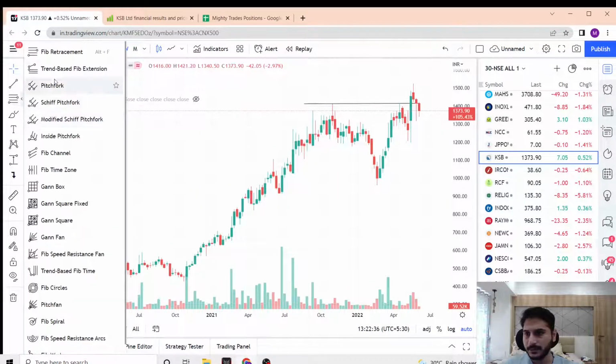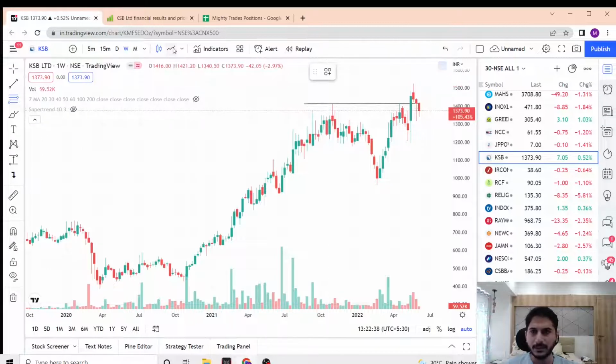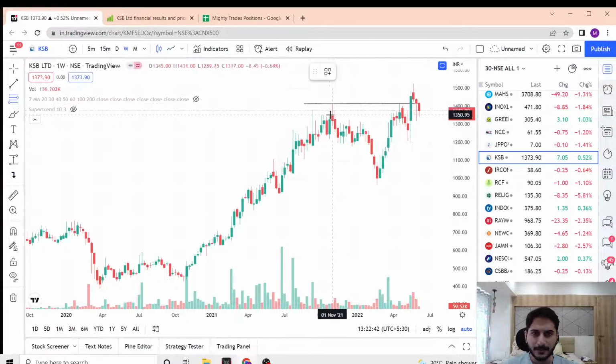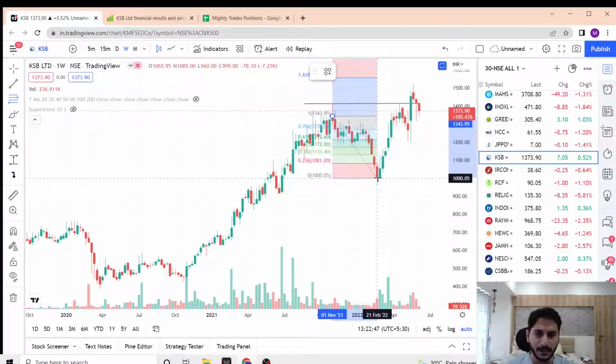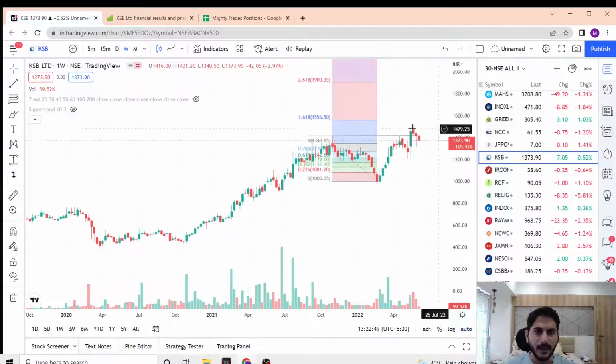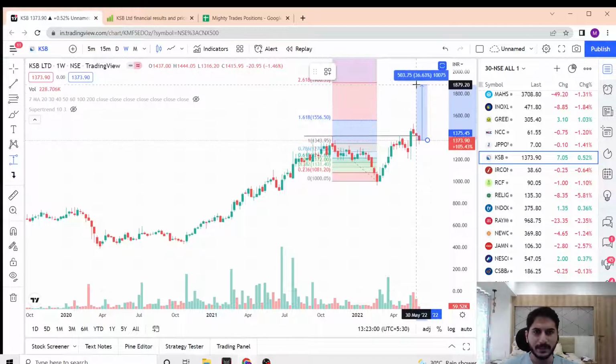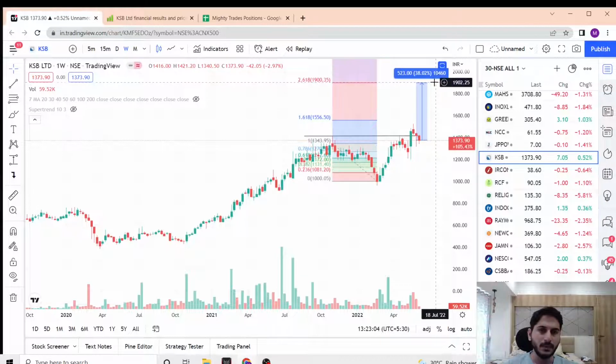I'm not sure. Let's try fib retracement. Let's take it from here. This closing price, this is from where the correction started. And the first target that we clearly see from the current price is here, which is 1552, which is a 12.86% gain. And then there is the next target of 1902, which is a 38% gain.